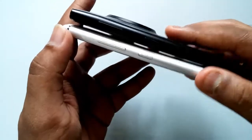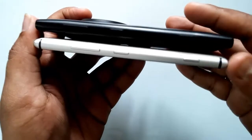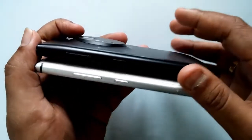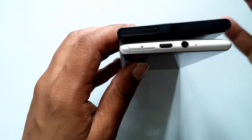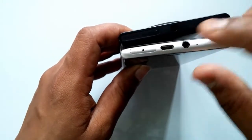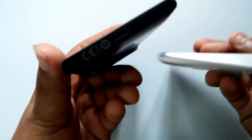On the sides you have the power button, the volume rocker, as well as the camera button, while the design on Lumia 925 has a silver aluminum finish, while the 1020 has the polycarbonate finish. On the top as well, the slots are similar. You have the SIM tray at the top and a 3.5mm jack for both the phones, while the micro USB charging slot for the 925 is on the top, while for the 1020 you can see it is at the bottom.